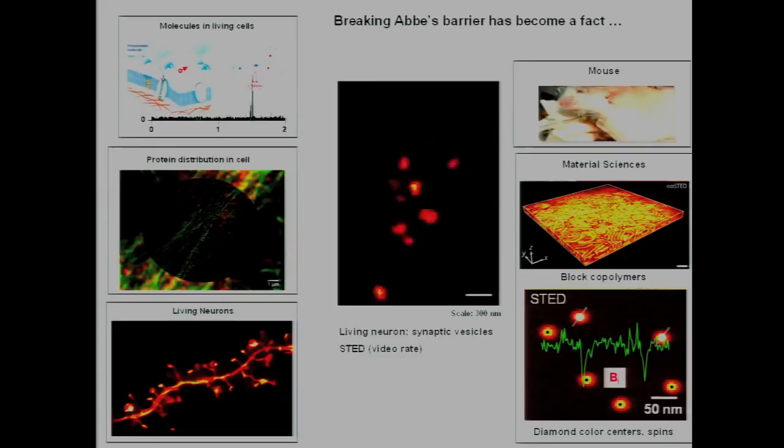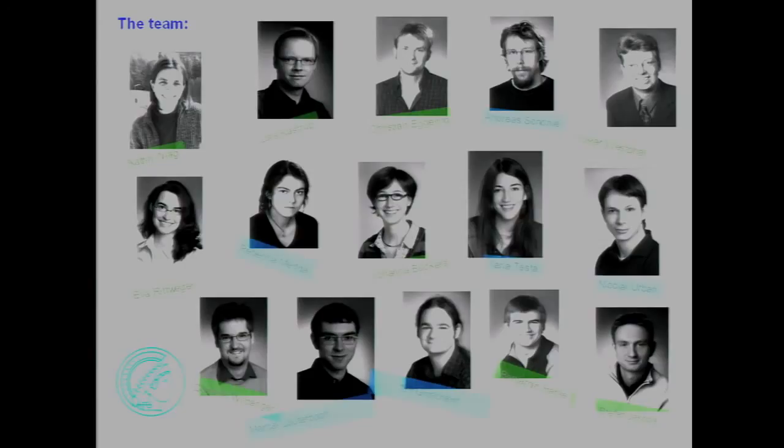So with that, I'm summarizing. We've seen that Abbe's diffraction barrier is broken, and imaging, and in theory even writing, in some cases it has been shown already, beyond the diffraction barrier has become a fact. It has implications in many fields. For example, seeing distribution of proteins, material sciences, even measuring magnetic fields, or neurophysiology to see, for example, the dendrites with a very high spatial resolution and watch the morphological change in time. To some extent, it's even applicable to the brain of a living animal. Now with that, I'm acknowledging, of course, the people who had a lot of fun contributing to this journey. And with that, I'm coming to my final slide.